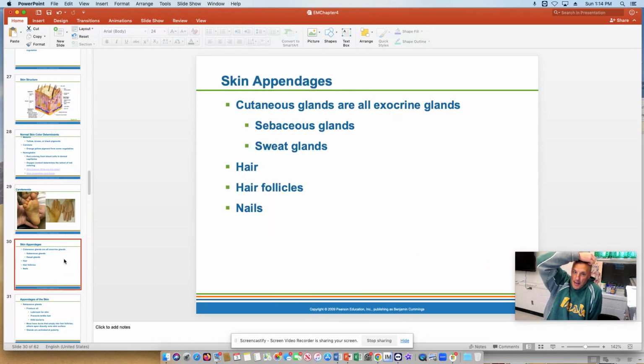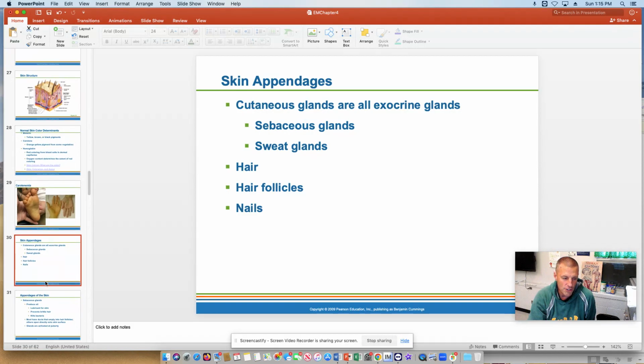Okay, skin appendages. The cutaneous glands, skin glands, are exocrine. They don't empty into the blood, they empty right out to where they're going. In this case, sebaceous glands empty oil out onto your skin, and sweat glands empty sweat out onto your skin. The other appendages are hair and hair follicles, so the actual hair shaft itself, and then the part that makes the hair, the follicle, and then our nails are an extension of our skin.